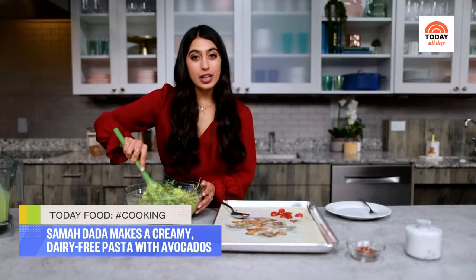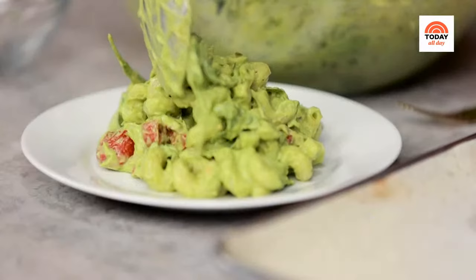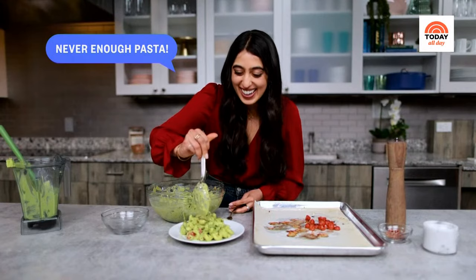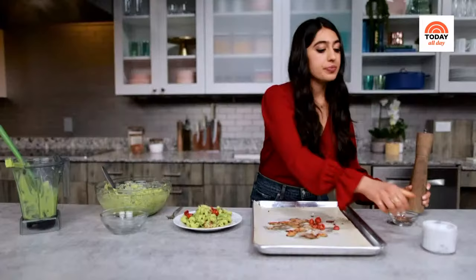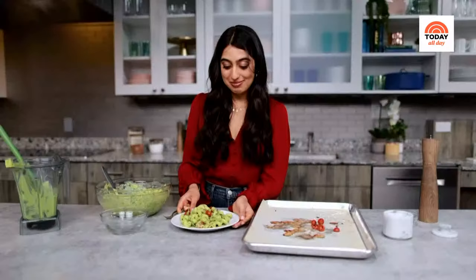What's great about this pasta as well is that you can eat it immediately, but you can also refrigerate it to have as a pasta salad the next day. We love a leftover. We love a meal prep situation. Is that too much? There's never too much. What is a portion? Some freshly ground black pepper and a pinch of flaky sea salt. That is it.